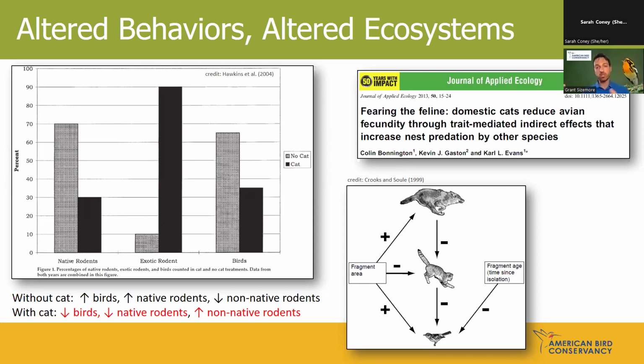this was done in California, they were looking at different habitat sizes, fragmented habitats, smaller ones versus larger ones. And what they found was in the smaller habitats, smaller intact units of habitat, that there were far fewer birds. In fact, they found extirpations, so complete losses of ground nesting birds as a result of domestic cats being present. But in the larger habitat fragments where coyotes were present, the coyotes, which will kill domestic cats, actually limited that predation pressure, and the ground nesting birds were still around.